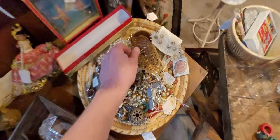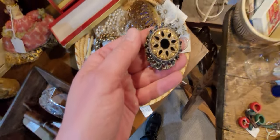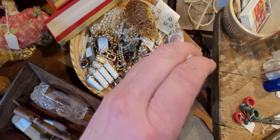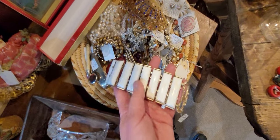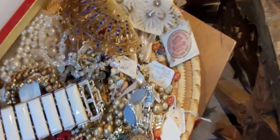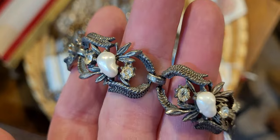Look at this. Did we find a little bit of jewelry or not? I don't know if we did or not. We did. Pendant or brooch. This big old fancy bracelet. I love this. No price on it, though. I don't know how much they would want for this. I may have to ask.